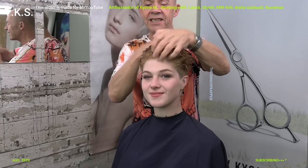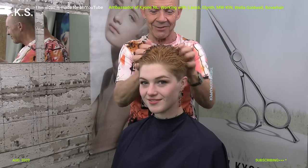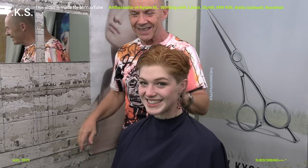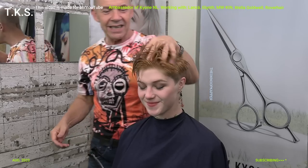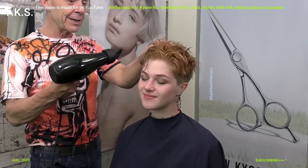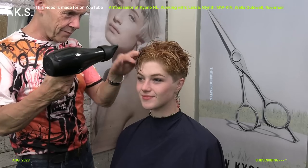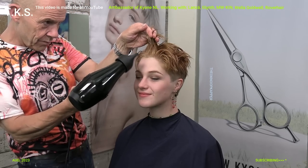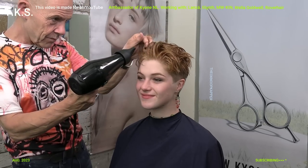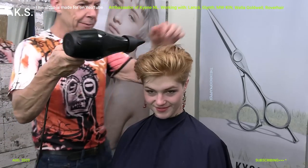I will make this hairstyle playable, because I saw her moving her hair around, she loves to play with the hairs. So she wants to get in with the hands and play with this. So I'm going to use only my fingers to blow dry the hair.